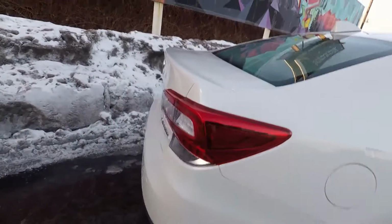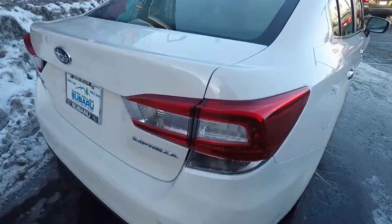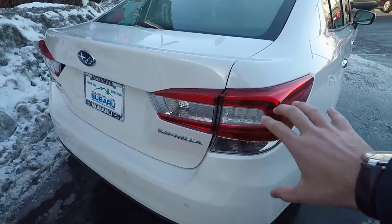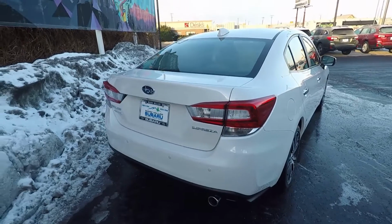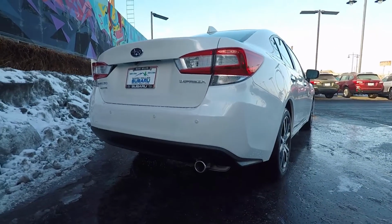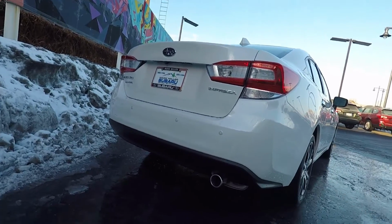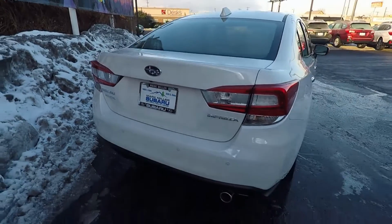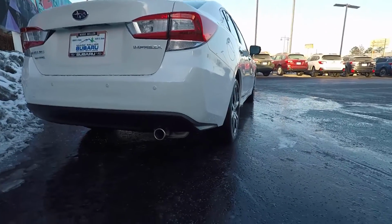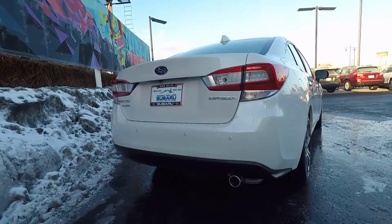And then we can wrap all the way around to the back here. Looking at the back, you can see the nice taillights that Subaru does. They kind of have these go off to an edge again to make this look a little bit more aggressive, since this is the WRX and STI's little brother. And then you can see the little parking sensors in the back as well as the backup camera. It makes parking this thing a lot easier. And then you can see the single exhaust tip out the back as well.